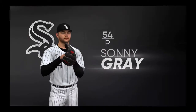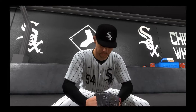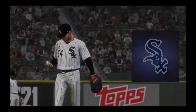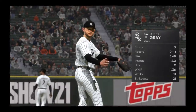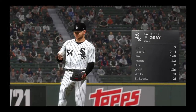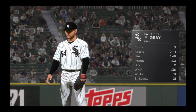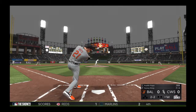It's the Orioles going out to Chicago to take on the White Sox with veteran right-hander Sonny Gray on the hill, a crafty veteran from Smyrna, Tennessee. Like seeing him in a White Sox uniform. He's off to a little bit of a shaky start, I suppose. His numbers personally not that bad, but 0-1 across 3 starts. 3.68 ERA and the WHIP a little bit up from where he'd like it, mostly because he's got 11 walks across just 14 2/3 innings. Pretty uncharacteristic of him, but nonetheless.